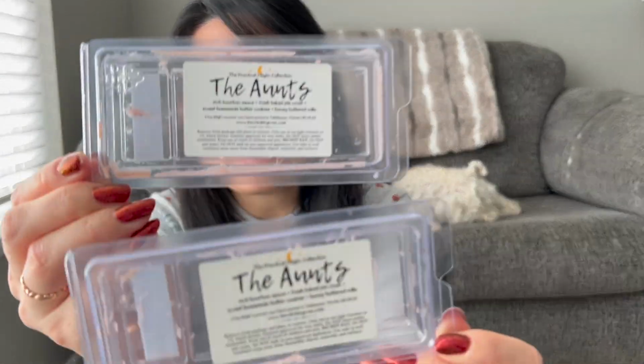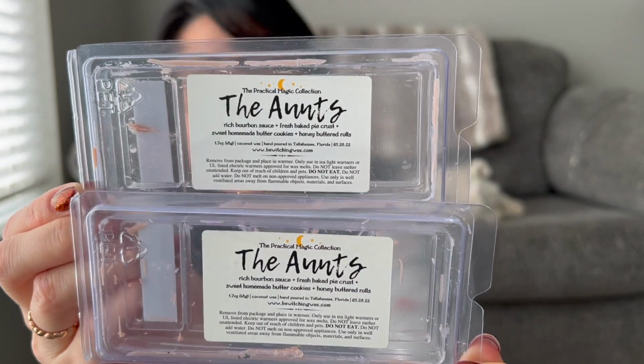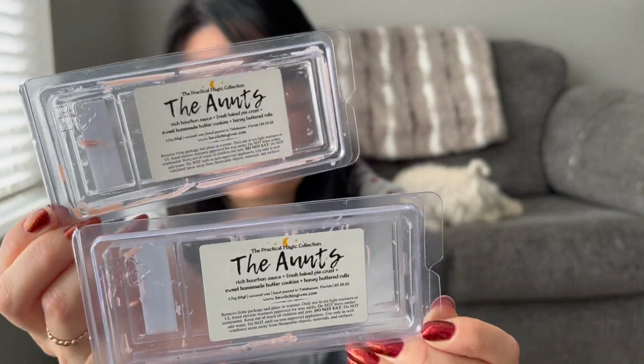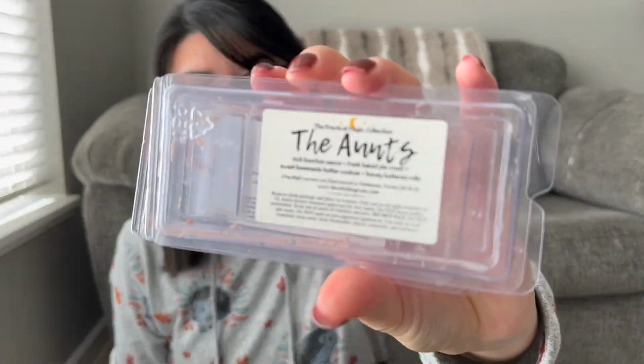It's sweet, but then the longer it goes, the cinnamon does get a little bit on the spicy end. I love it though. Next time I make an order from Bewitching Wax, I would definitely add in a couple more of these clams because it's really, really good. A very good fall, warm bakery scent.